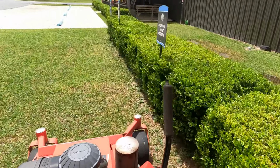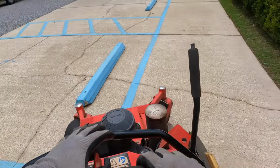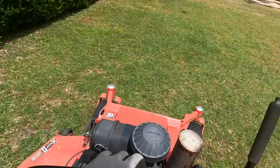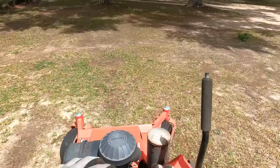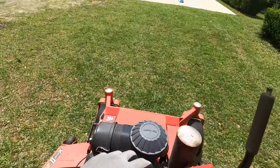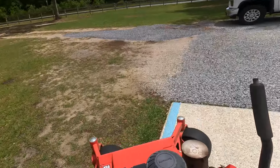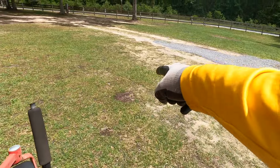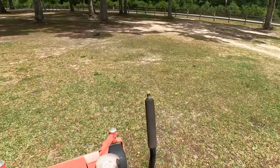The other thing is we bought two of the same mowers. They're identical for ease of maintenance, meaning that if we need extra belts or extra pulleys on hand or anything like that, I don't have to stock parts for two separate manufacturers. They're spec'd the exact same, so it reduces the amount of maintenance parts we have to have on hand.